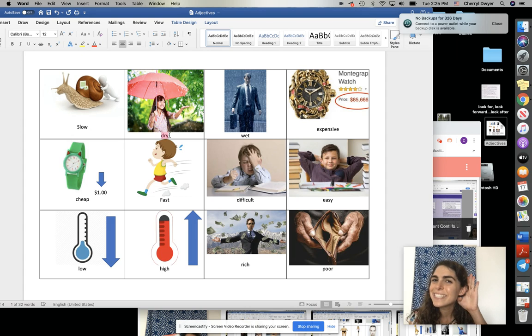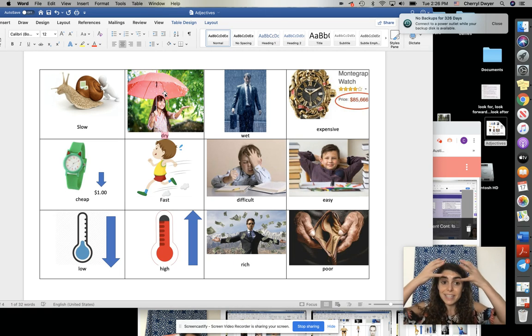All right, next we have dry. Dry. Okay, so you see this little girl, she has her umbrella, and that's keeping her dry so that the rainwater does not get her wet, right? It keeps her dry without water.